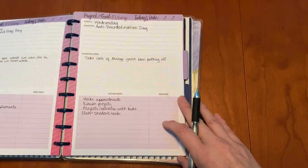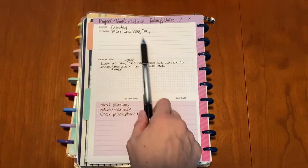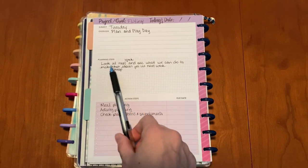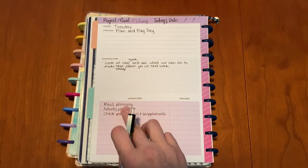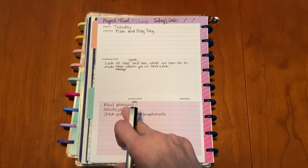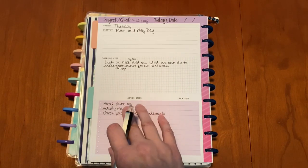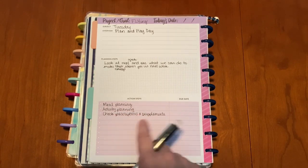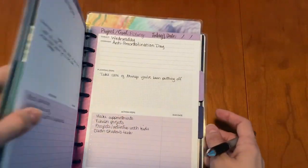And Tuesday's daily thing is plan and play day. I haven't figured out what she means by play, but plan, obviously, you just look at next week and see what you need to do. So we haven't gotten into meal planning just yet. That is something we aspire to do. So I'm going to look at the activities, homeschool things, and prescriptions and vitamins and supplements and see if I need any refills and just get that taken care of for the day.